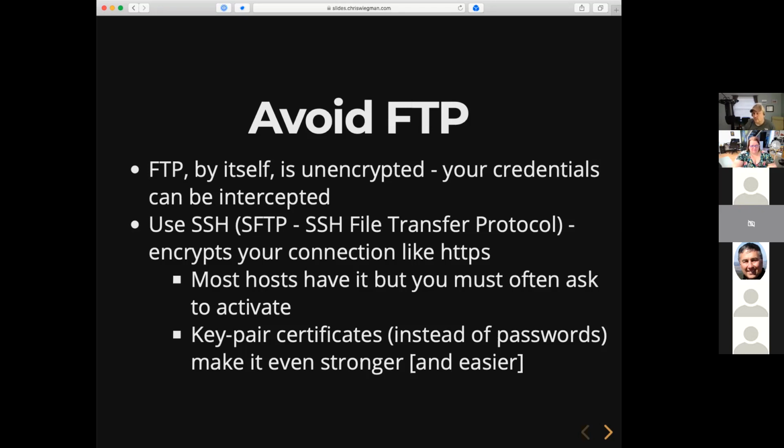Oftentimes your host will have instructions on how to generate these things, but typically what you'll do is you'll generate it on your laptop, put the public key on each one of your client's hosts, and then you don't even have to think about connecting again. That same public key can be attached to 30 different websites on 30 different hosts if you want to.